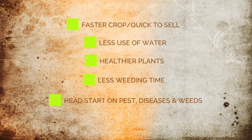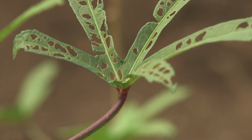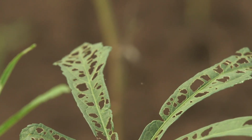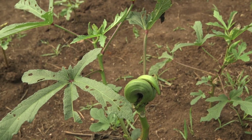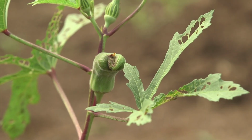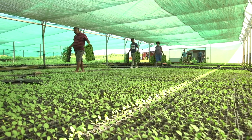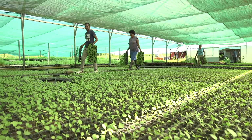5. You will have a head start on pests, diseases, and weeds. Pests and diseases are a reality for all crops and all farmers. For many crops, it's often a race between getting a good harvest and having your crop destroyed by pests and diseases. Using a seedling from the nursery gives you a head start in the race against pests and diseases.